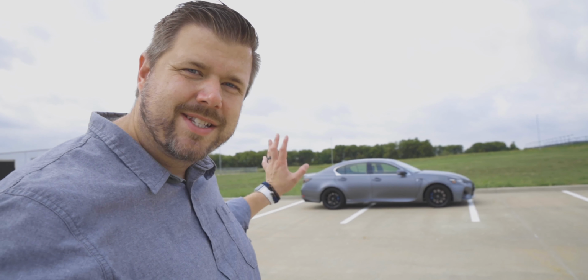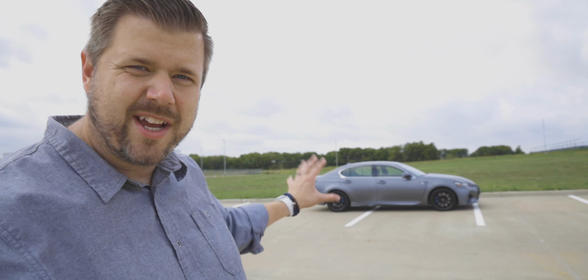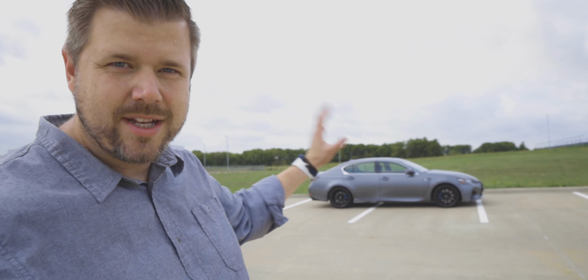All right, well, let's jump inside the car. We'll jump in the back seats first, see how those are. Then we'll jump in the front, check out the interior and the tech, and then we'll take it for a drive.